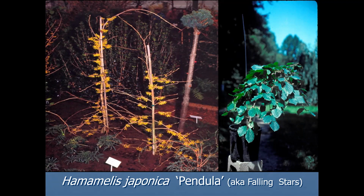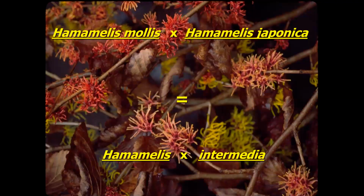So now we're going to go over to Hamamelis intermedia. And so what is Hamamelis intermedia? Well, anytime you have a combination of the Japanese and the Chinese, so mollis with japonica, whether or not it's a 50-50 cross or it's some back crossing and some mix of proportions, no matter what it is, if those two bloodlines are the exclusive bloodlines in the plant we're talking about, then it's appropriate to refer to that plant as Hamamelis intermedia. If it involves vernalis or any other species combination, then we cannot legitimately refer to that plant as an intermedia.